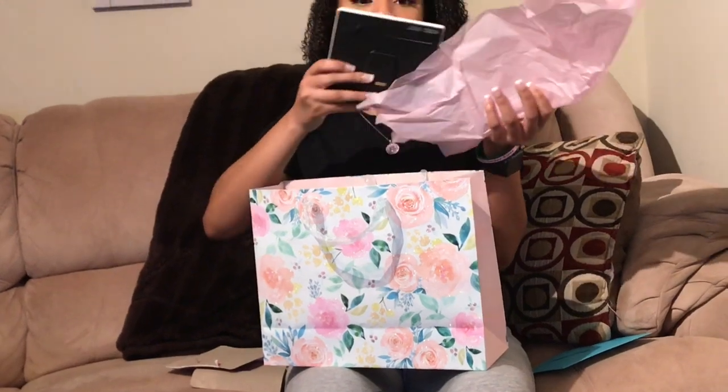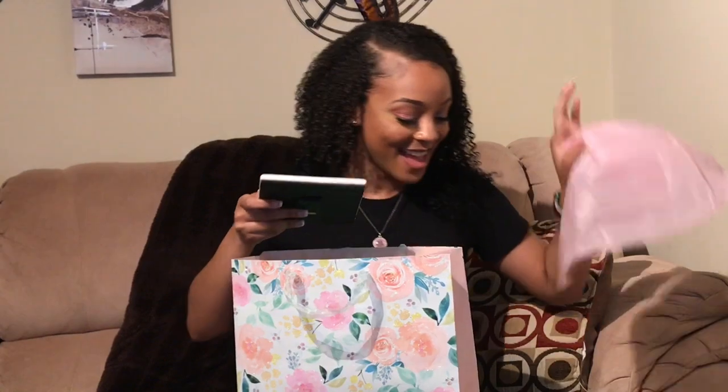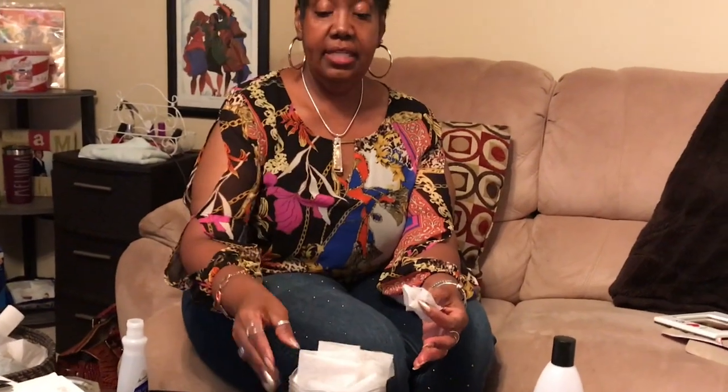We go through dryer sheets. You can save money on cotton balls. Take your dryer sheets, and once you use them, I have a whole little section. Because I do my nails every week, that's why they look like this now. They look good every time I see them.